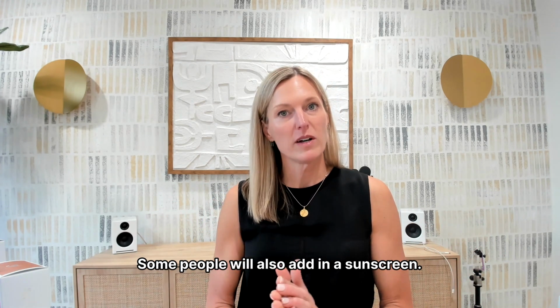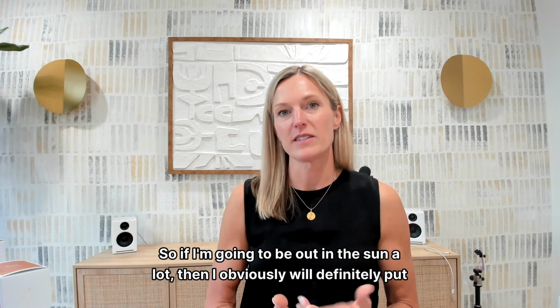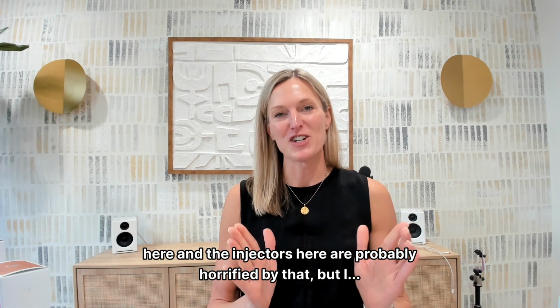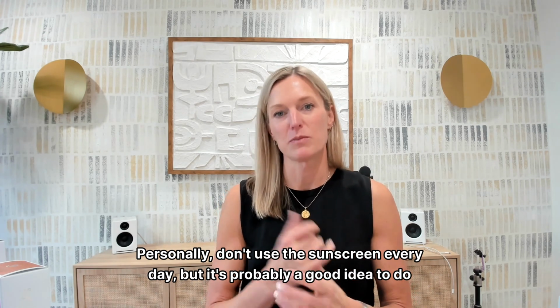Some people will also add in a sunscreen. So if I'm going to be out in the sun a lot, then I obviously will definitely put on a sunscreen, but I do not use a sunscreen every day, which the esthetician here and the injectors here are probably horrified by. I personally don't use the sunscreen every day, but it's probably a good idea to do so.